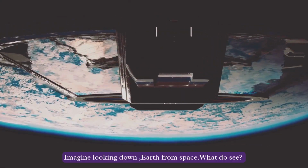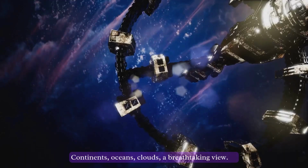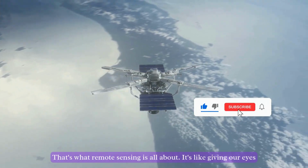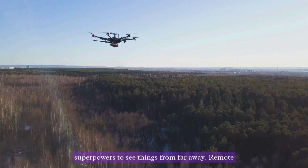Imagine looking down at Earth from space. What do you see? Continents, oceans, clouds, a breathtaking view. Now imagine capturing this view with special cameras. That's what remote sensing is all about. It's like giving our eyes superpowers to see things from far away.